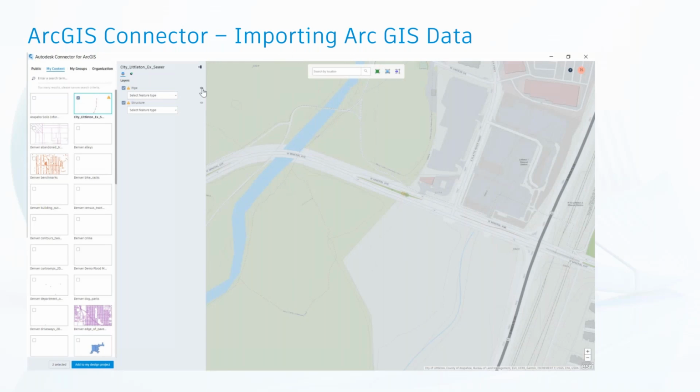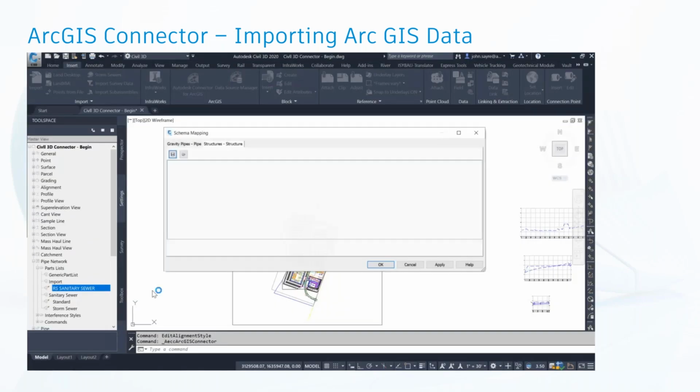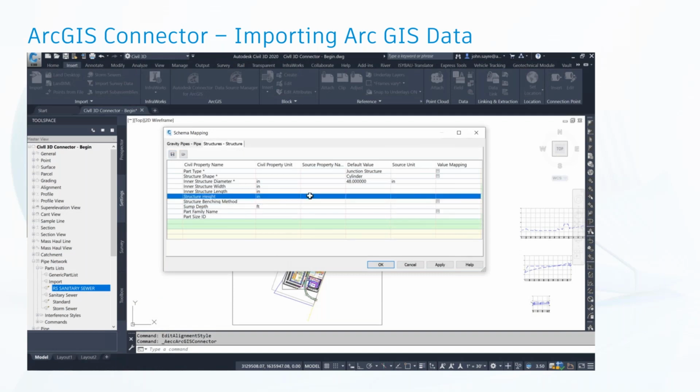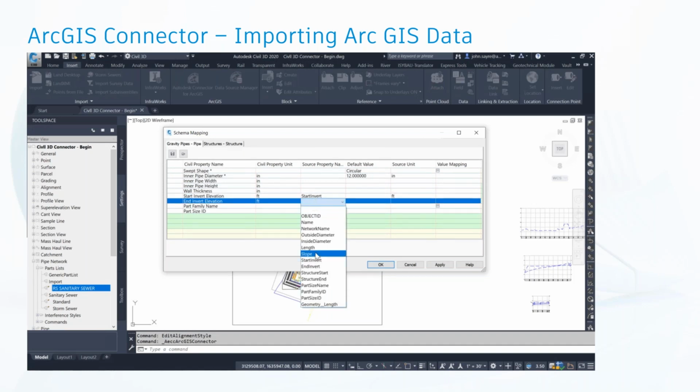Once you go into My Content, you will be able to see the kind of content that you've generated for consumption. Here in this case, we're importing pipes and structures. You just click on the view button there, and then you have a schema mapping. InfraWorks is a much simpler way to bring it in, but here in Civil 3D, you will need to map the schema. What is the start, and what is the nomenclature for start in what elevation for a structure, end in what elevation for a structure and pipe, and so on and so forth.